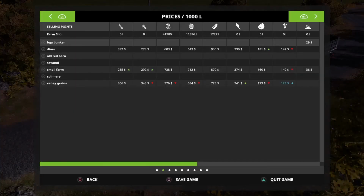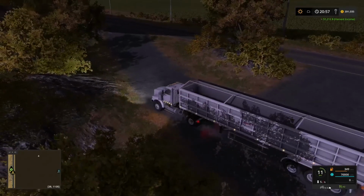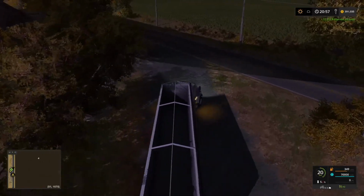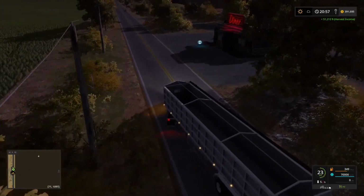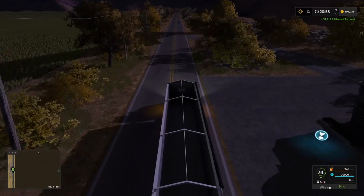$50,000, that's not bad. What's the price done? Oh, the price has plummeted. Okay, so yeah, we're heading back to small farm for the second trailer. We're not selling here, that's for sure. So let's see if we can make this turn a little bit wide. There we go, and back to small farm we go. Spending a lot of time there this episode.